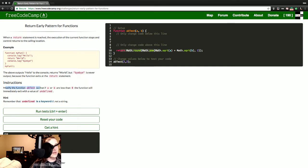Modify the function AB test so that if A or B are less than 0, the function will immediately exit with the value of undefined. In my mind, the way I see it, it's going to be kind of messy. I'm just going to type it out and then we'll polish it up.